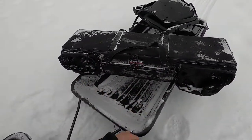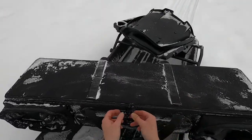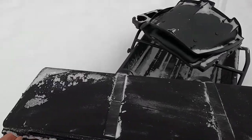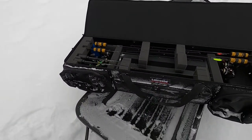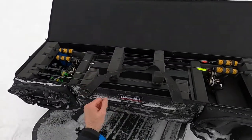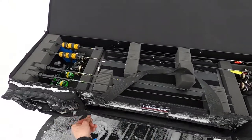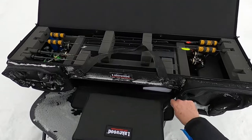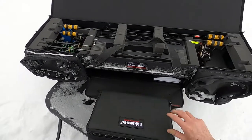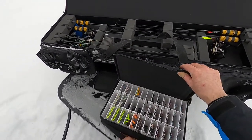So this is a rod bag. When I got it, I thought it was kind of big. And then I opened it up and I was like, oh yeah, that's nice. Nice case. What's this? And I realized, holy buckets. Tikka minnows fit right in there nicely.